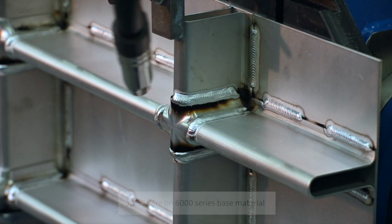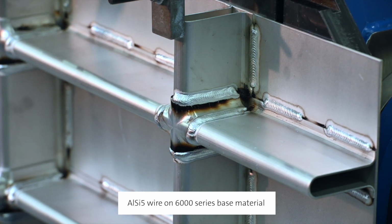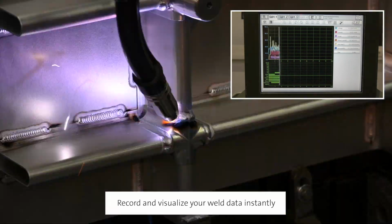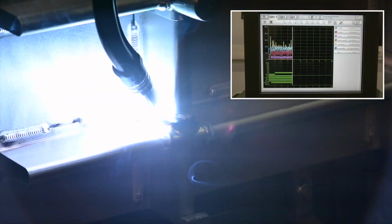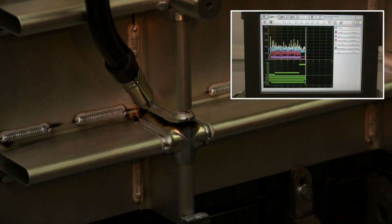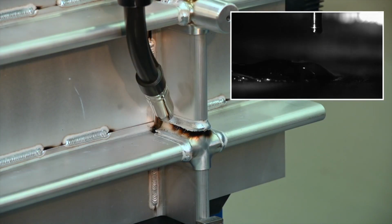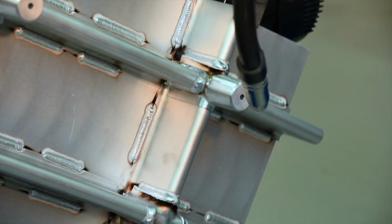Micromic process with AlSi5 wire on 6000 series base material. Record and visualize your weld data instantly as a standard feature of the SKS Weld Process Controller. Mechanical droplet detachment with pulses. Visualization of welding process with high-speed camera in lab mode.